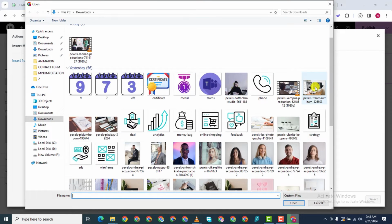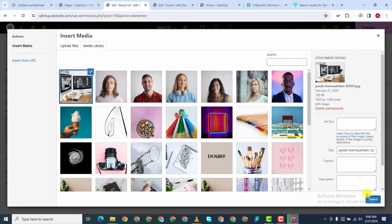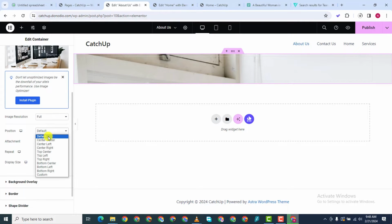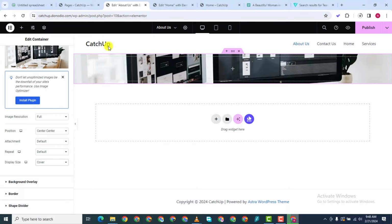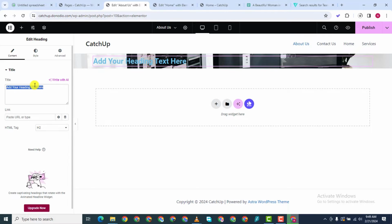Whatever picture you desire, you can use there. We can go ahead and use this one. We insert it there. And then we want to make the position center. I want to make the custom size, display size, cover. Okay, so we're going to go ahead and add a text heading here, and we are going to say about us.